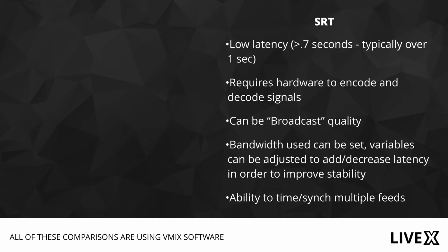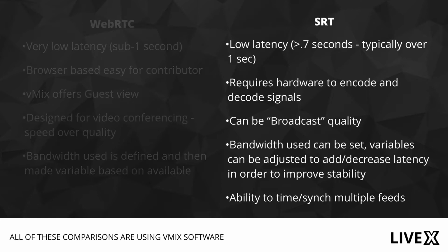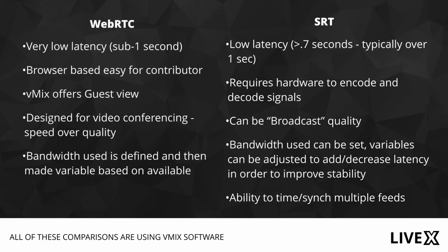Now here's the hotness, okay? This is what I love about it. I love that you're doing satellite or fiber over IP, which is really awesome, and the quality can be really nice. I'm going to show you that in a second. The bandwidth used can be set, and you can adjust the variables based on your last mile and your first mile. But it also has the ability to time sync multiple feeds, which is really nice. So if you send a game feed and a POV feed, you can match the cameras within 1 frame of latency, which is really, really nice.